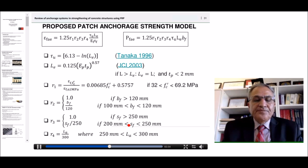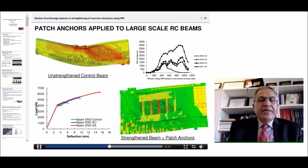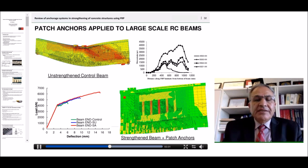We did extensive finite element analysis for full scale beams that have been strengthened in this type of system, the carbon fiber laminates and the bidirectional carbon fiber sheets. Okay. You see the type of failure that can occur and how much strength you get. So just to give you an idea, a control beam has shown that the strength of it is this much. This is load versus deflection. This is the green line.